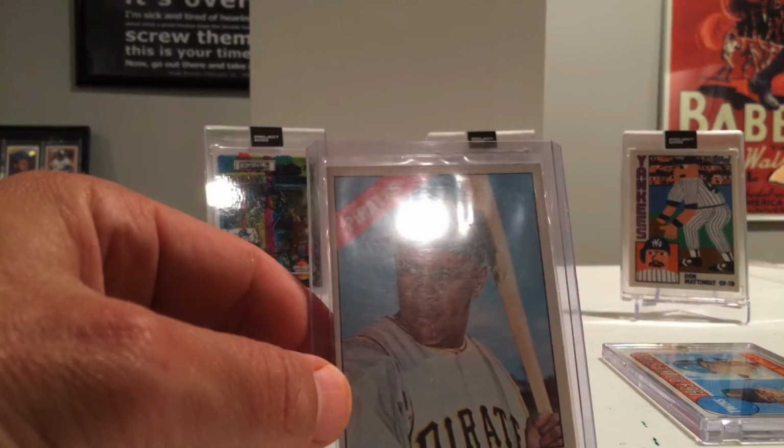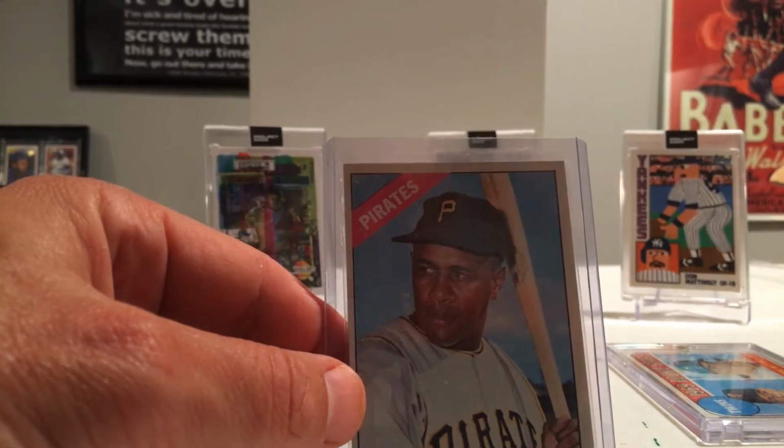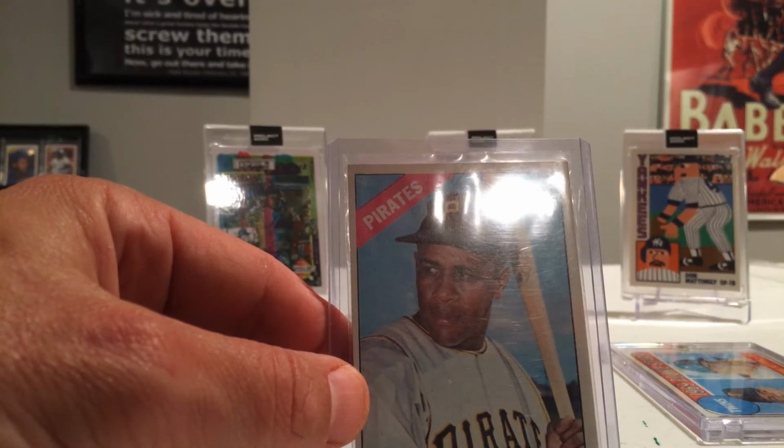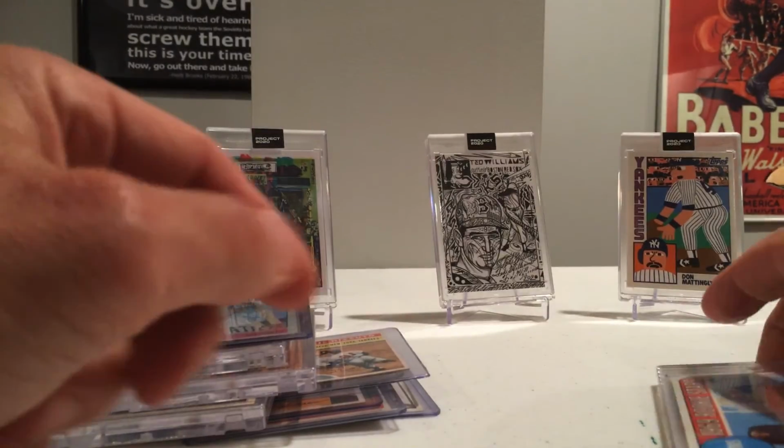Swinging lefty, Willie Stargell. His rookie's in 1963. This is 1966 Topps. Looks really young there. And he ended up winning the MVP in 79 when he led the Pirates to a World Series title. So Willie Stargell pops.